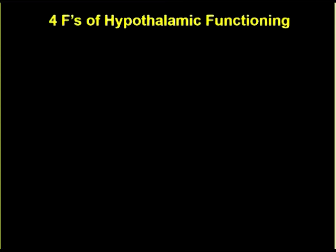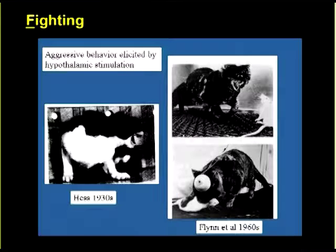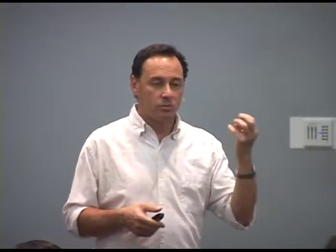And so we think of the hypothalamus in terms of the 4 F's. Okay? This is a mnemonic to remember hypothalamus function. The first is fighting. And the way to think about this is when you are angry and you want to lash out at someone, and you're feeling really hostile, that is your hypothalamus that has intense activation. And you can artificially induce an animal to be aggressive just by electrically stimulating its hypothalamus. So this is raw anger in which you feel like you want to express this anger at someone.